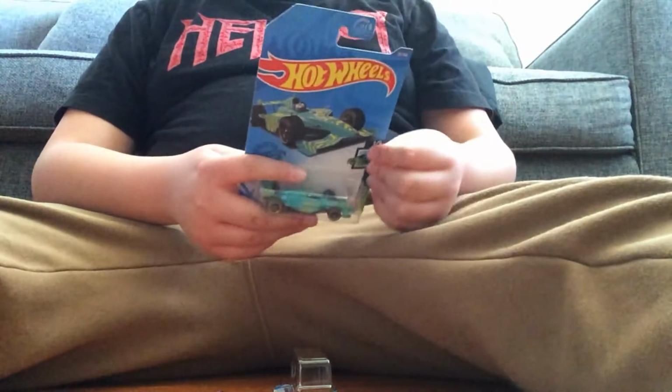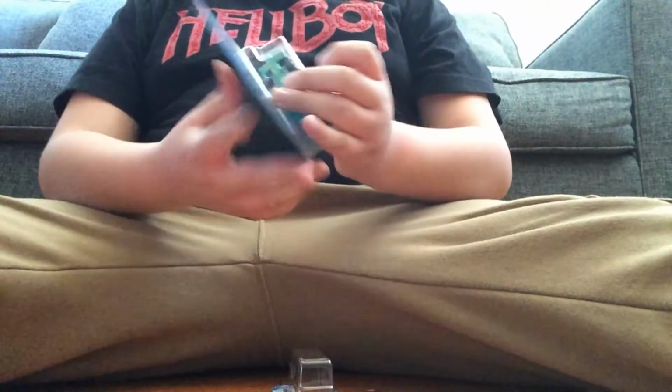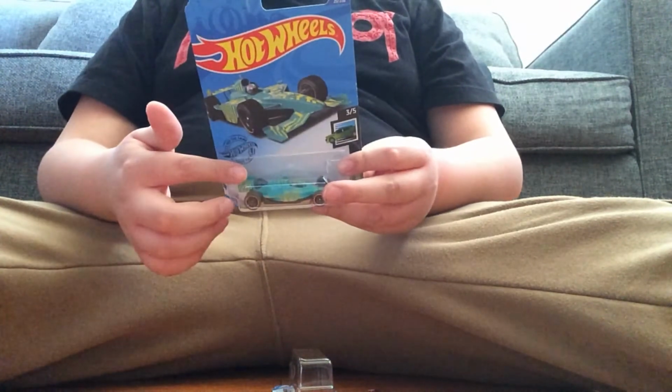This is the Hot Wheels racer car, and check this one out. This is really cool. This is a really cool car. That's yellow and white. You see it? It's yellow and white. And the last one, we're going to open this one.